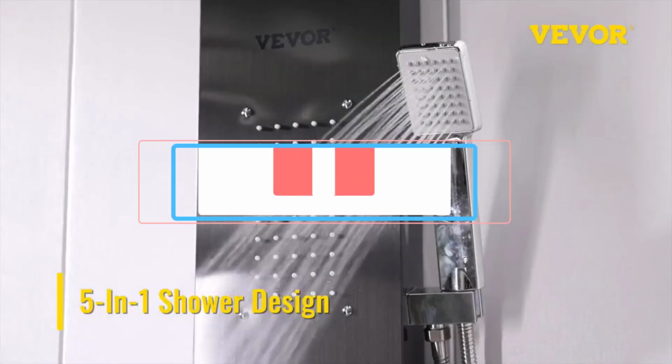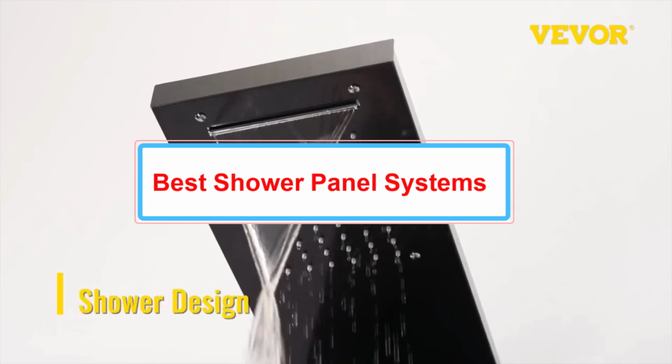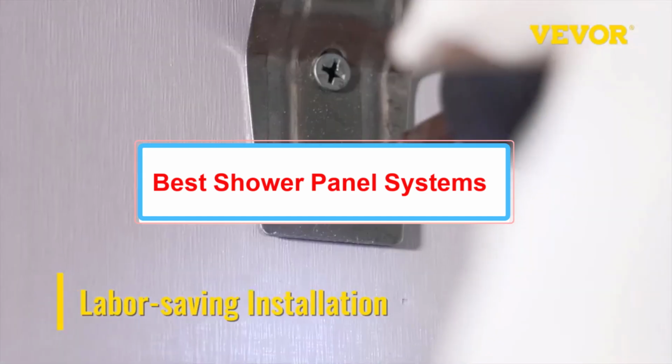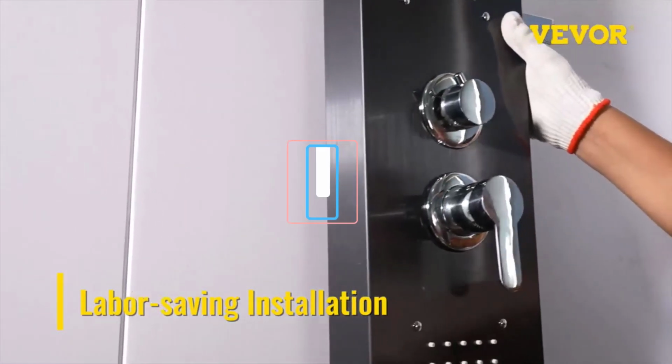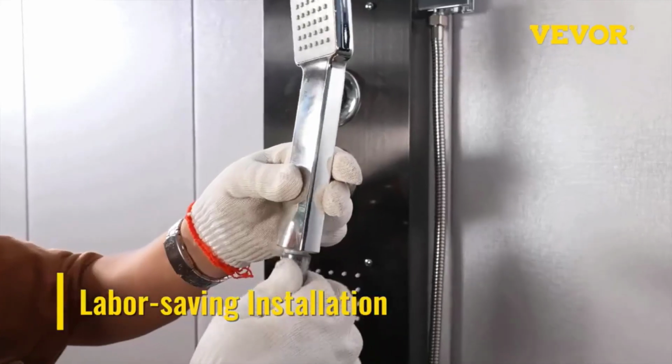The best shower tower panels are simple showers upgraded to another level. Lately, they are becoming increasingly popular. They give you the peak of the luxury bathing experience, like the one you will get in a hotel, spa, or in any resort. They bring your regular shower to the next level.